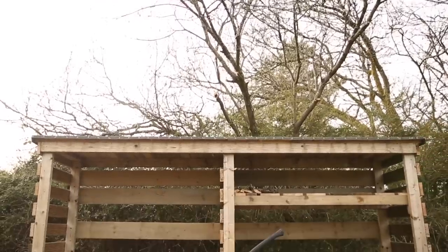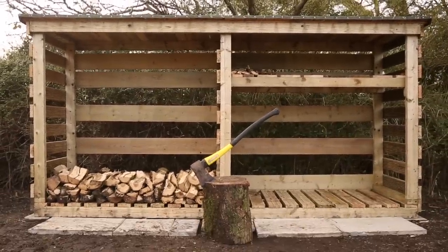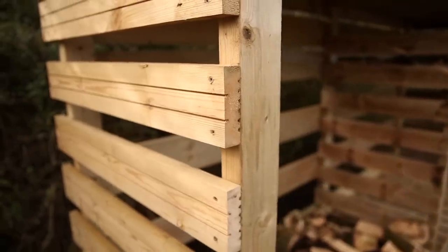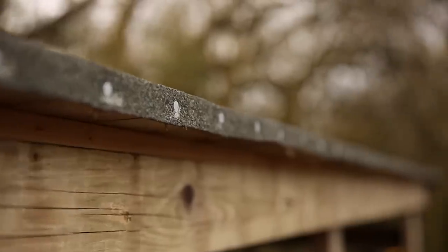Super happy with how our wood storage has turned out. Being able to make it all from old caravan and decking timber has meant it's cost us next to nothing other than the price of a few nails and screws.